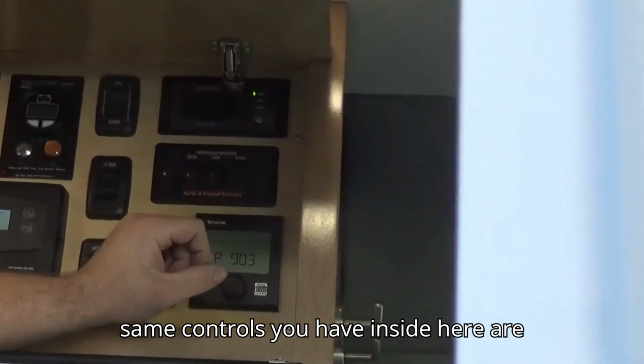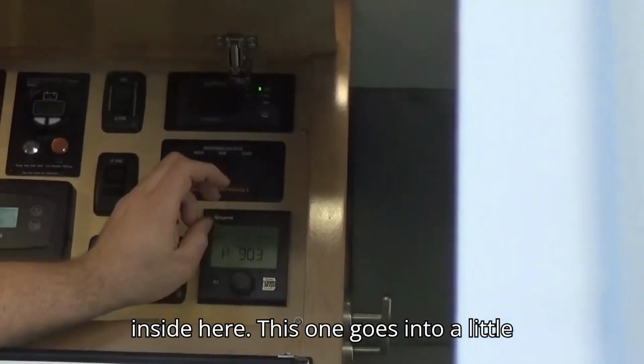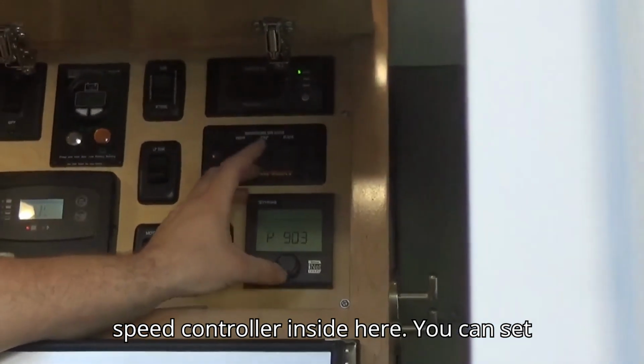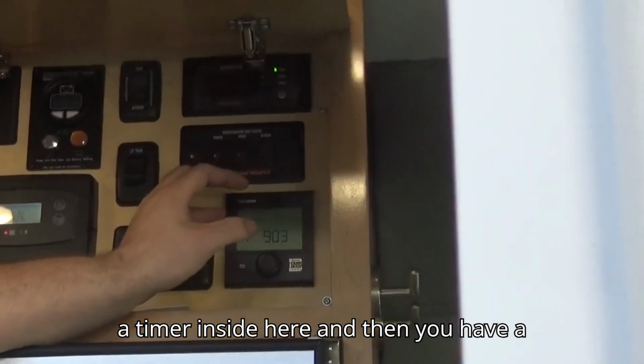Last, we have our Truma controller. The same controls you have inside here are inside here. This one goes into a little bit more depth. You have a fan speed controller inside here. You can set a timer inside here. And then you have a third boost option.